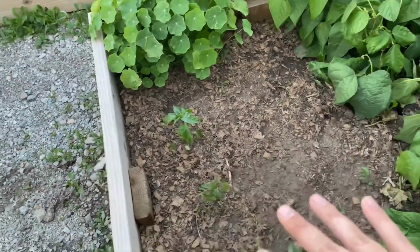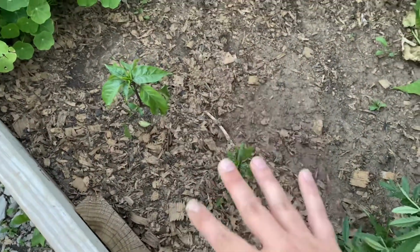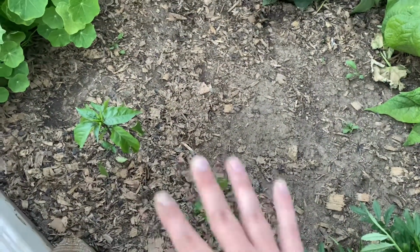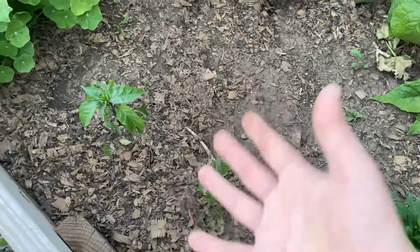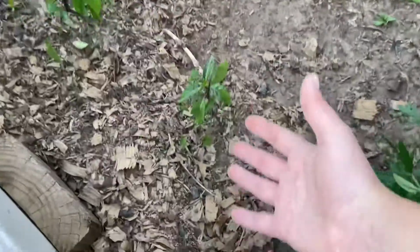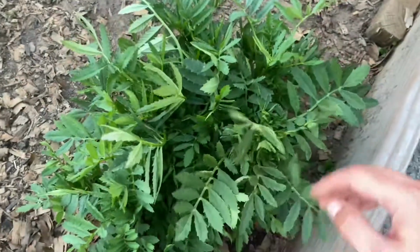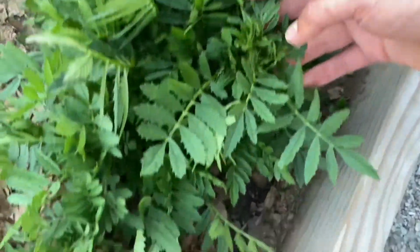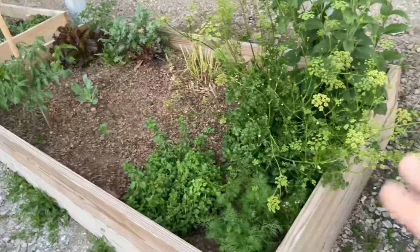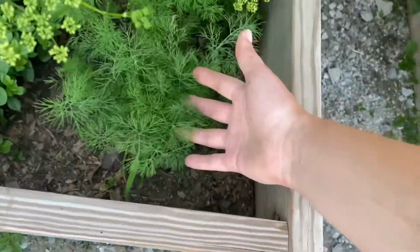Now on this side of the bed, I gave up with my cucamelons because they got dug up so many times that everything died. I'm very, very sad about that. I don't have any more cucamelon seeds, so that's very frustrating. However, I put my extra buena mulatas in here. And then here are my marigolds. I think they will start flowering soon. Very, very exciting.